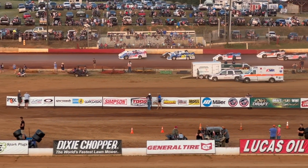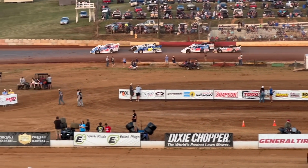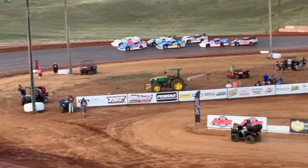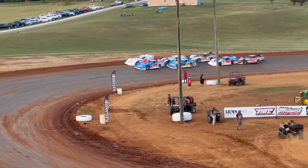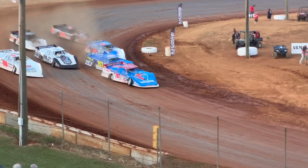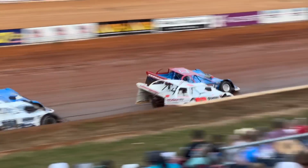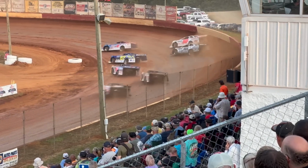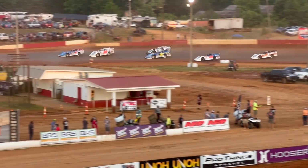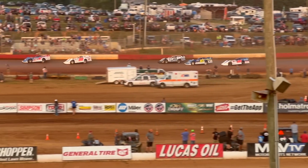All right, heat race number 1. We got Hudson O'Neill and Devin Moran on the front row, Mike Marler and Max Blair in row 2. And here we go. Buddy's going to get the early lead. Mikey's going to try and slide in under Devin. Not going to get there. Max gets around him on the outside.